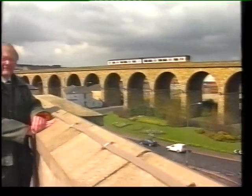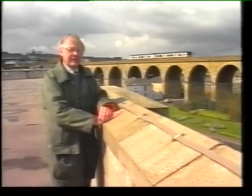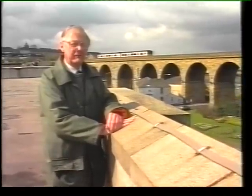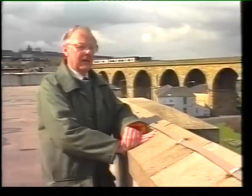The name Accrington, where does it come from? It was a Saxon name, and there was probably a Saxon hamlet here before the Norman conquest. On the far side of the bridge, at one time there was a corn mill.